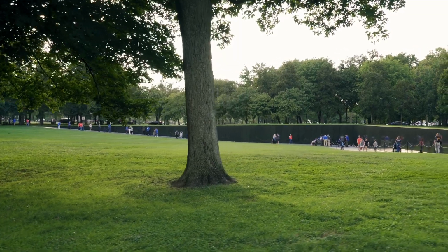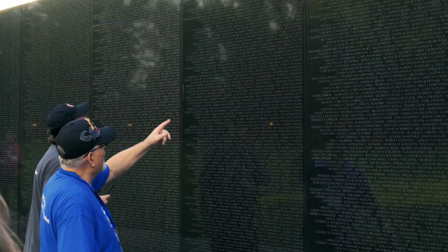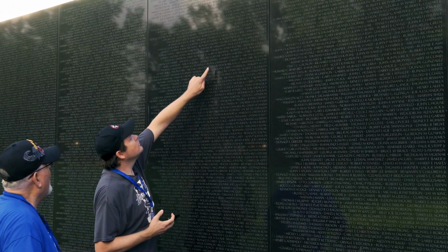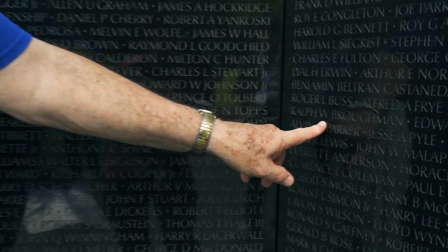The most prominent feature of the Vietnam War Memorial is a large wall made from dark granite. Inscribed on the wall are the names of 58,318 Americans who were killed or declared missing in action during the Vietnam conflict.